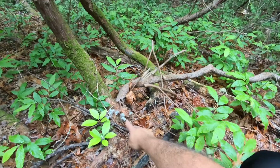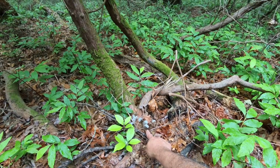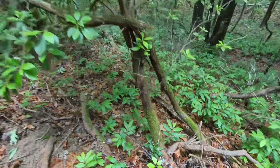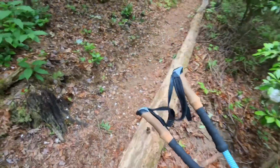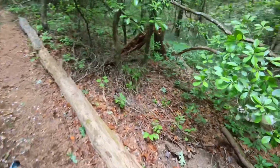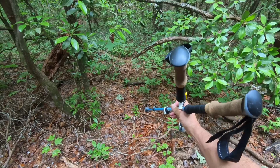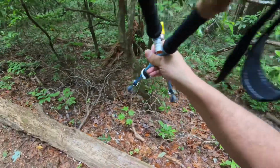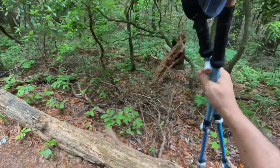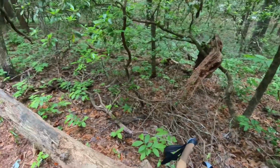I don't know if you can see these. These are known as ghost pipes, right here. I think it's a kind of fungus. So you can see some right there. You can see some over there. Right there. They're all in this area. That is really cool.